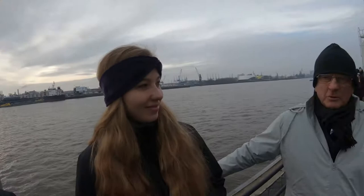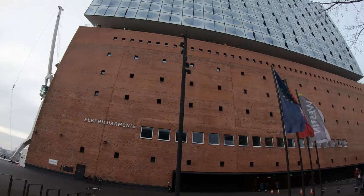And the temperature. Cool. Cool like the temperature. That's right. Check out this. So this is a bit of the Berlin Wall. Makes me feel like home in Berlin. Now we're going to go and check out this Elbphilharmonie.